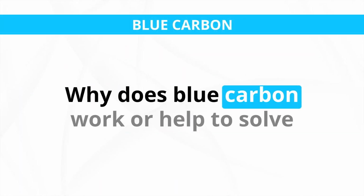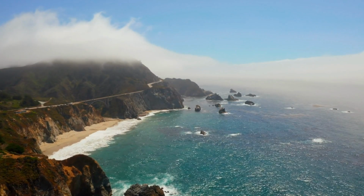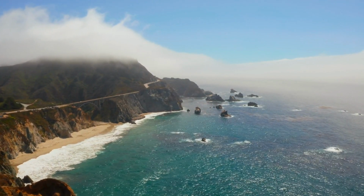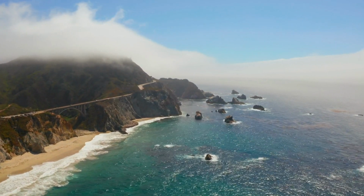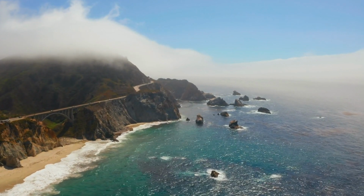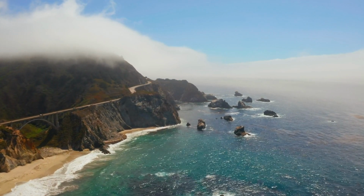Why does blue carbon work or help to solve climate change? Yeah, so at the Nature Conservancy, we really care about, obviously, nature and finding a way where people and nature thrive. And so blue carbon is one of those opportunities where not only does it mitigate the impacts of climate change through its carbon sequestration, it also promotes biodiversity and helps with climate adaptation.